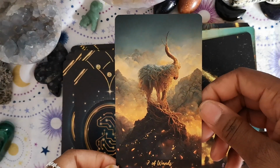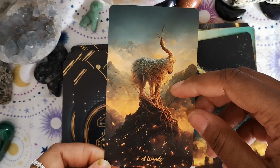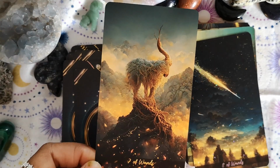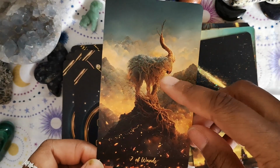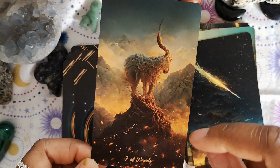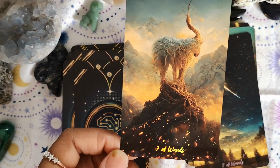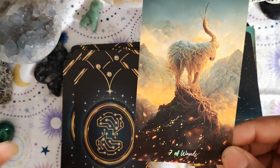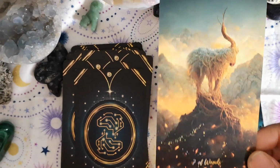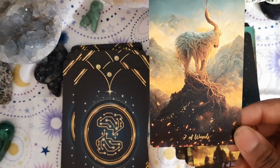Then 7. I think it's supposed to be a goat or a ram. If it lives in the mountain, is that when it's called a ram? I don't know. But it has one horn for one thing, and I guess I can understand that whole ram thing, like wanting to defend. In my head, I can see the imagery, like a ram just standing its ground and not budging.